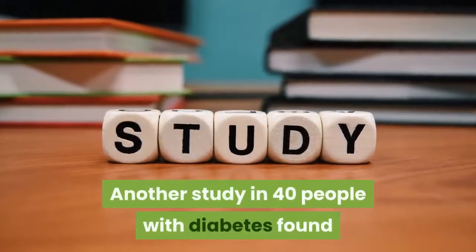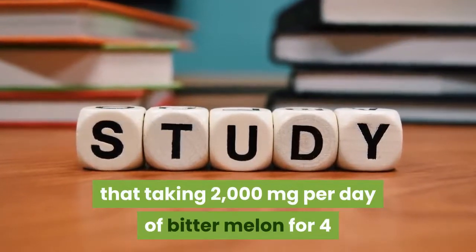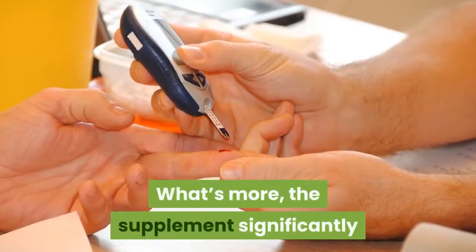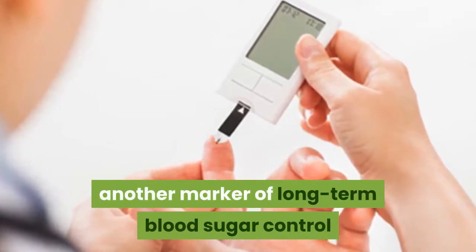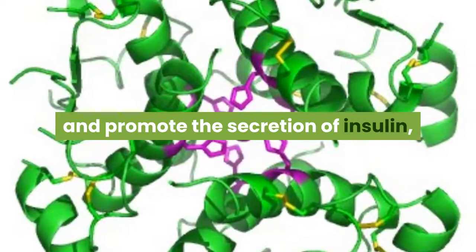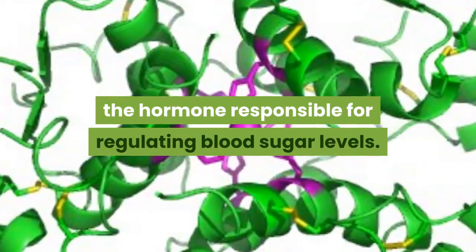Another study in 40 people with diabetes found that taking 2,000 milligrams per day of bitter melon for 4 weeks led to a modest reduction in blood sugar levels. What's more, the supplement significantly decreased levels of fructosamine, another marker of long-term blood sugar control. Bitter melon is thought to improve the way that sugar is used in your tissues and promote the secretion of insulin, the hormone responsible for regulating blood sugar levels.